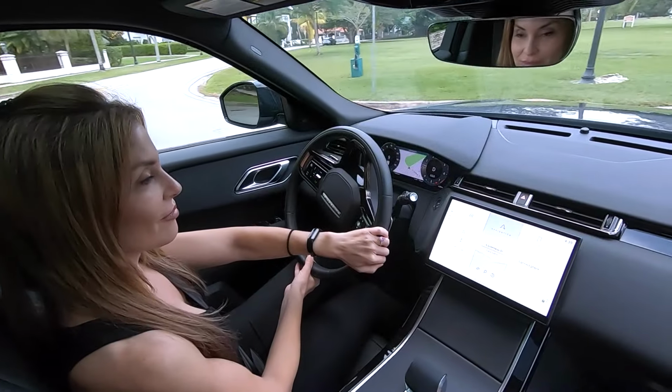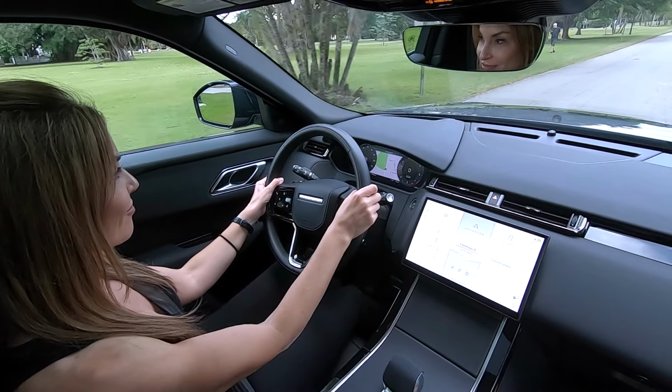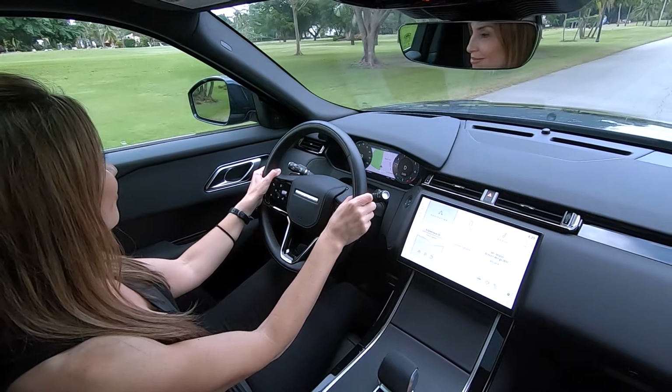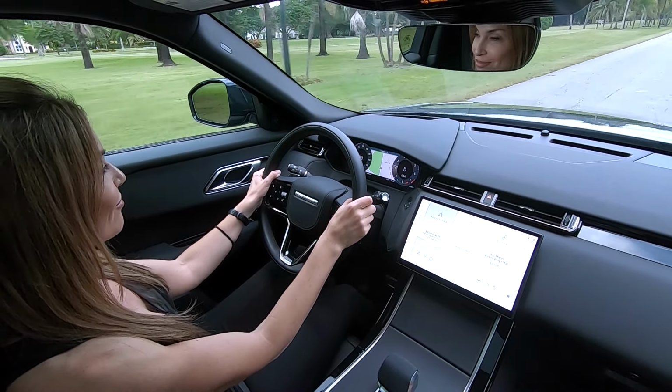But can you hear that? No, seriously, can you hear that? This interior is so quiet. It's amazing. It's one of my favorite features from this past week. They've done such a good job with the interior, and even the overall drive is just really smooth.